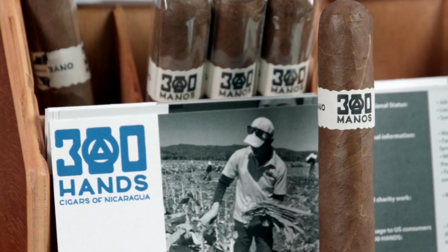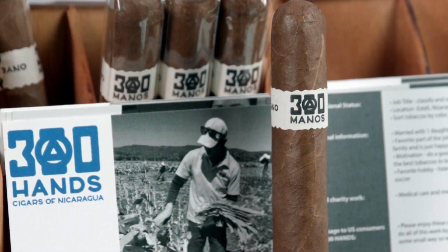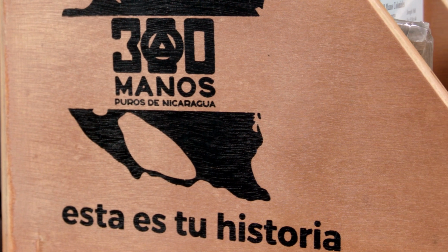The Trescientos Manos, which is a great Ecuadorian Habano, medium-bodied, medium flavor, really focusing on traditional Criollo 98, Corojo 99 fillers in this cigar. And then we go to the robust, flavorful, almost full-bodied San Andreas Maduro, the first San Andreas wrapped cigar by Southern Draw Cigars. Again, rich, full-bodied flavor profile in all five of the classic sizes, presented here in the rustic display that's really meant to help us keep the price point down and to tell a story.